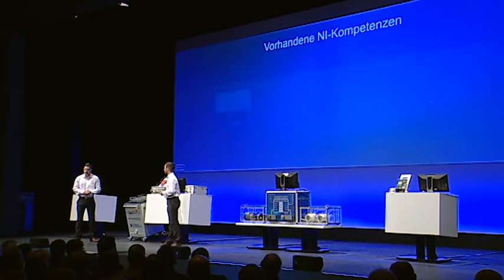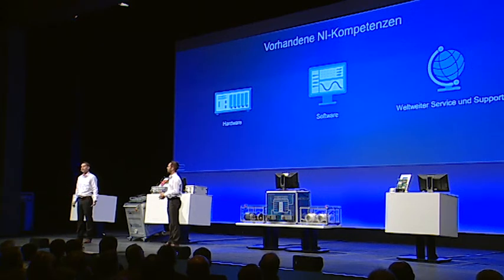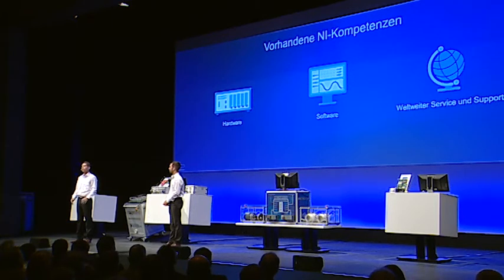Well, NI is sitting on a massive collection of both hardware and software IP that we've repeatedly demonstrated making the most difficult semiconductor measurements. PXI's high throughput and low latency is ideal for the production floor. LabVIEW and TestStand are great for code module development and test program sequencing. And we have a network of hundreds of applications engineers that provide services and support around the world.